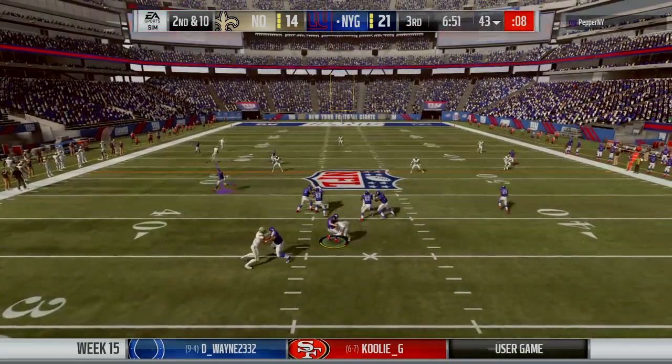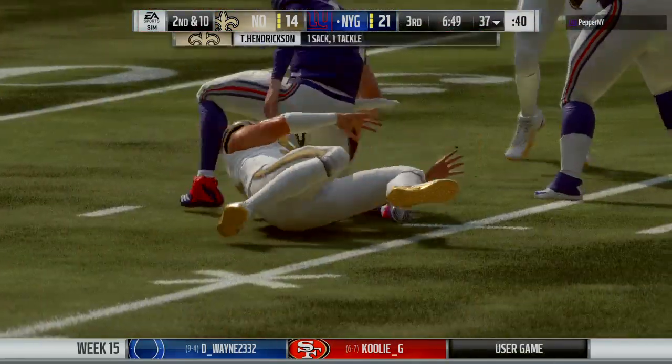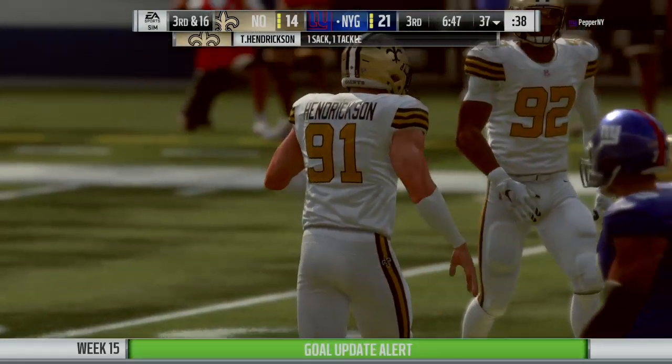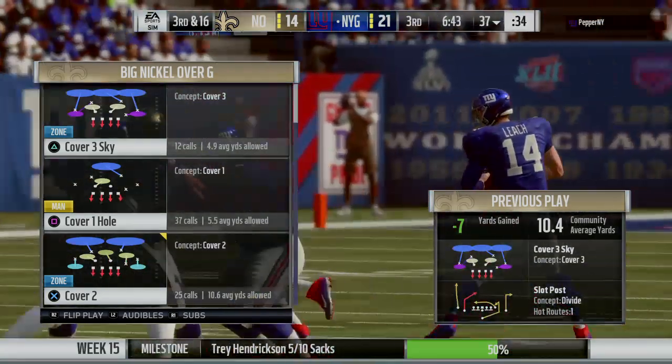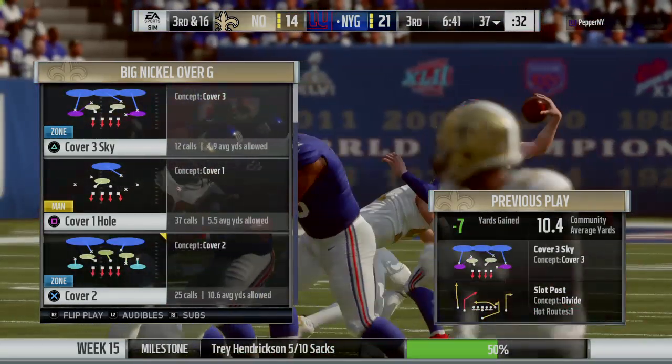Throw on 2nd down. Leach. And the Saints pressure gets him. Brought down for a sack. Trey Hendrickson in there to drop him for his 5th sack of the year.